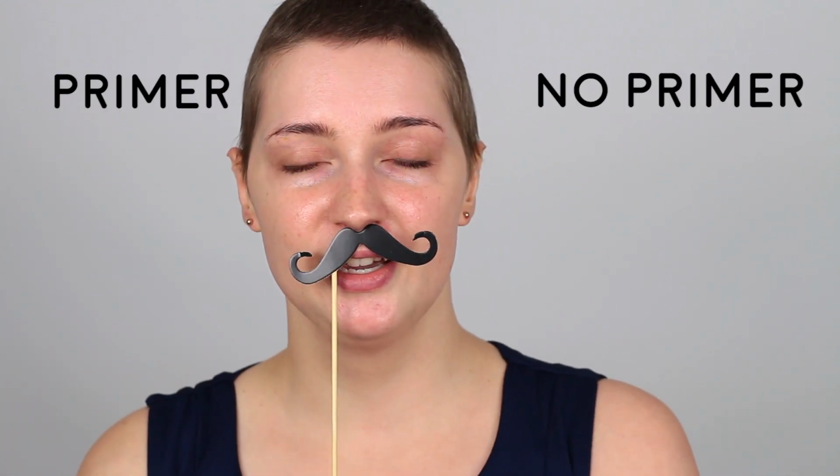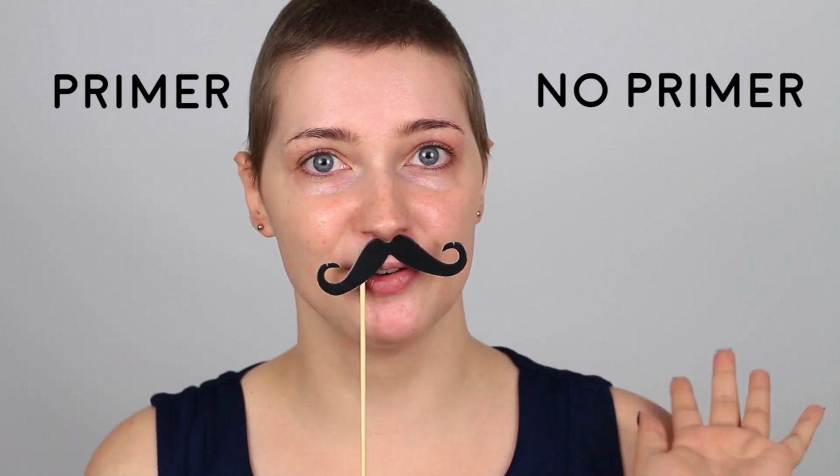And I'm not just talking a face primer, I'm talking face primer, pore filler, eyebrow primer, eyeshadow primer, and a lip primer. So that's 5 primers that I'm going to be testing today, and I'm going to be putting these on this side of my face. This side I'm going to be doing my makeup without any primer, nothing whatsoever, and we're gonna see at the end of the day which side of my face looks better, if it actually makes a difference or not.